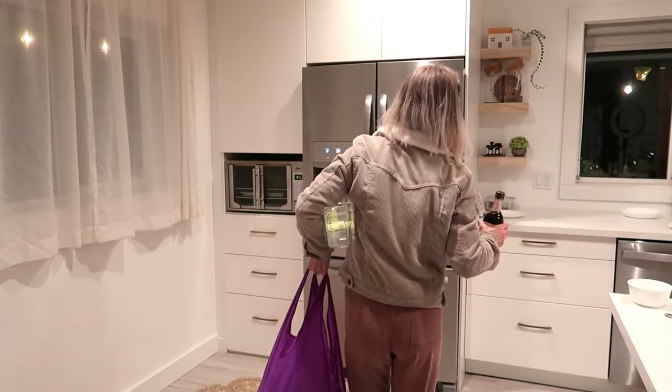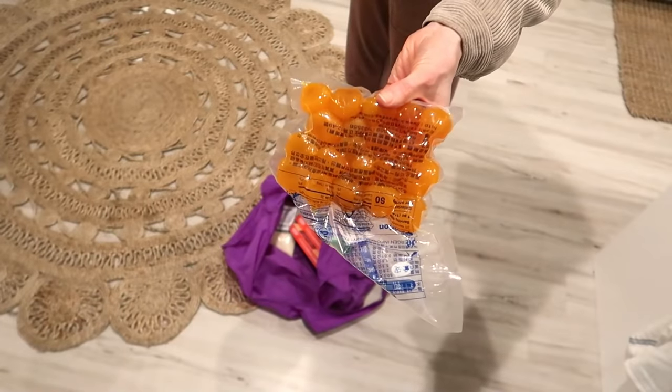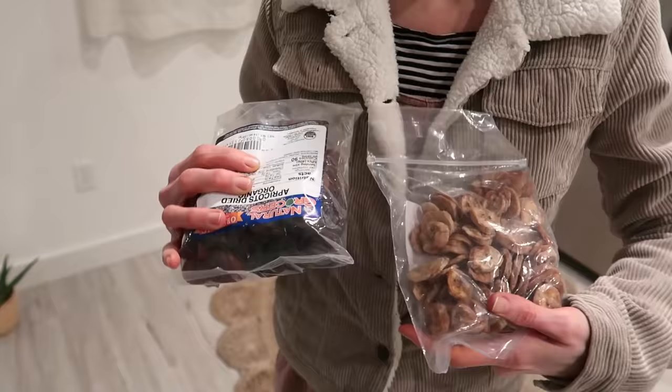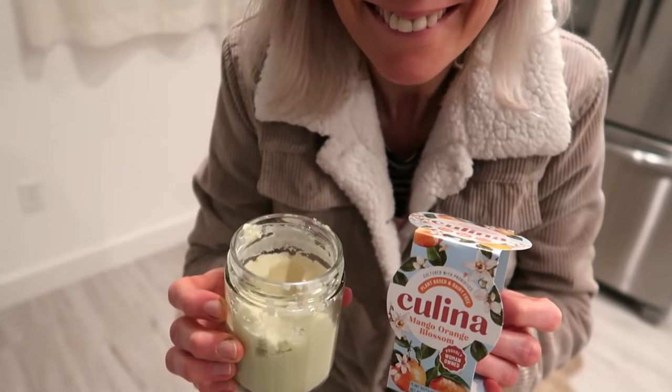I am back from the errands and I did a little bit of grocery shopping as well. I got some organizers. I already have some in the refrigerator, but I needed two more. And these are the groceries that I picked up at the store.